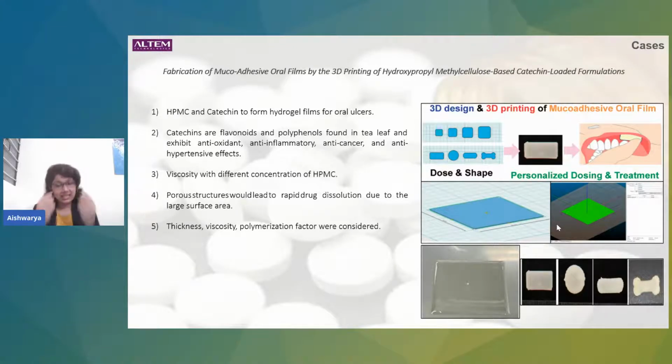So if you have a very thick structure, it will take too long for it to degrade. But if you're using a structure which is thin enough, or rather having an efficient thickness, it would also elute your drug, and it would also give you a sustainable amount of release. Again, thickness, as I mentioned, viscosity, polymerization factor, these are all something that they considered. So in this step, they try to create a basic film, or oral film. And I tell you, it seems very easy to create just a box like that, but actually it's not as easy, because when you're using a material like a hydrogel, you have to consider the gelation property, the viscosity, the efficiency and the efficacy of the print that you have created.